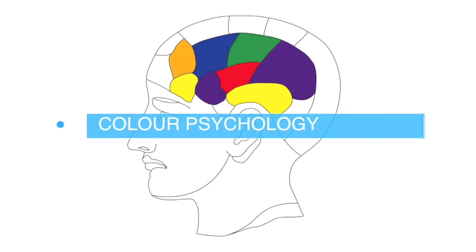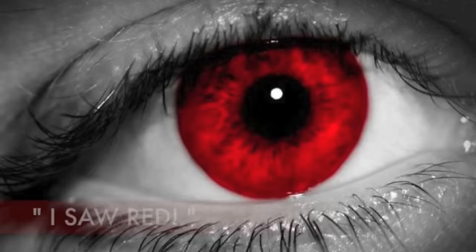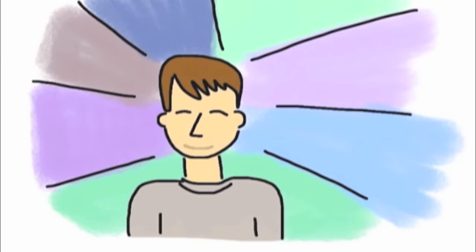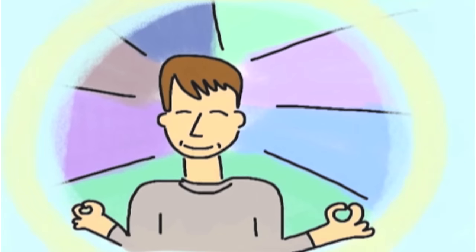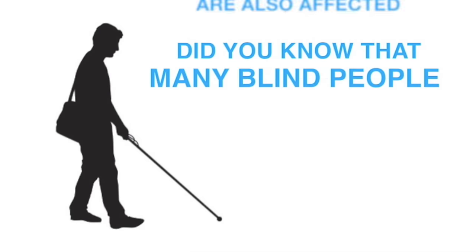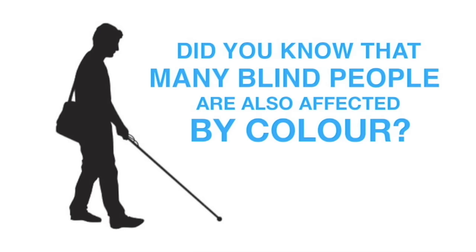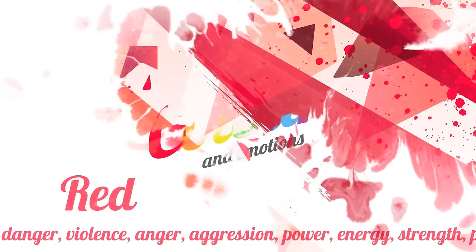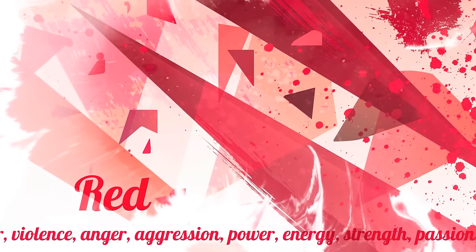Next, you'll explore color psychology. It's no accident that we use certain colors to describe how we're feeling, such as "I'm feeling a little blue" or "I saw red." As well as accurately describing our moods and emotions, color can actually influence those moods and emotions in profound and unusual ways. What's more, did you know that many blind people are affected by color in the same way that sighted people are? Color psychology is the scientific study of color and how it affects our physical and emotional state.